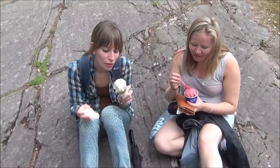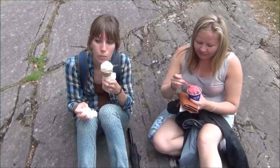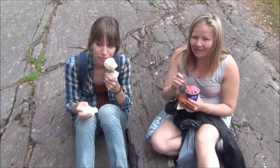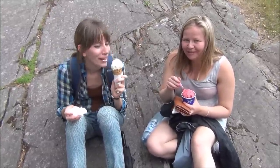And what are we doing? Enjoying some ice cream. Perfect way to cool down after a little walk around the island. What flavors do you have? Pistachio. And I have raspberry sherbet. And what's that in Finnish? Watermelon sherbet. And I'm having the one unique to Finland, black licorice ice cream. And it is delicious. What's this called in Finnish?